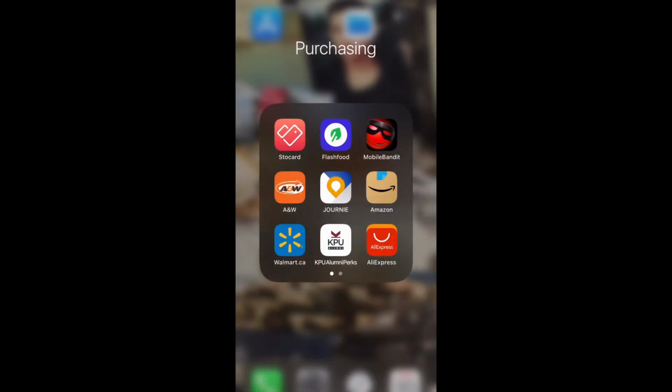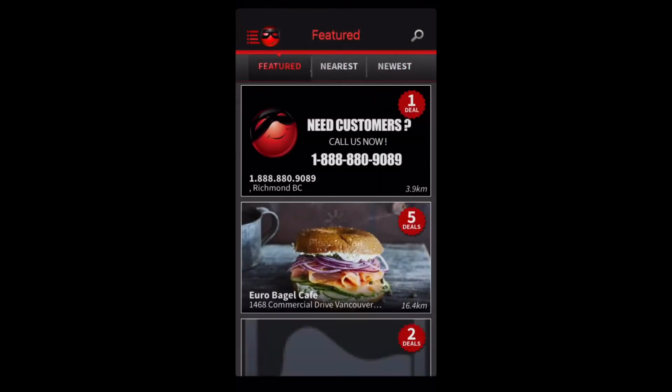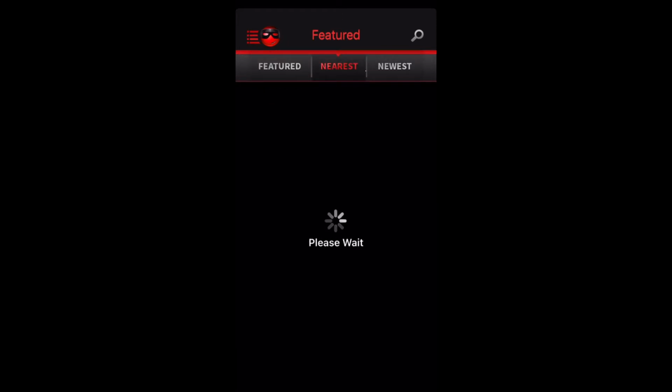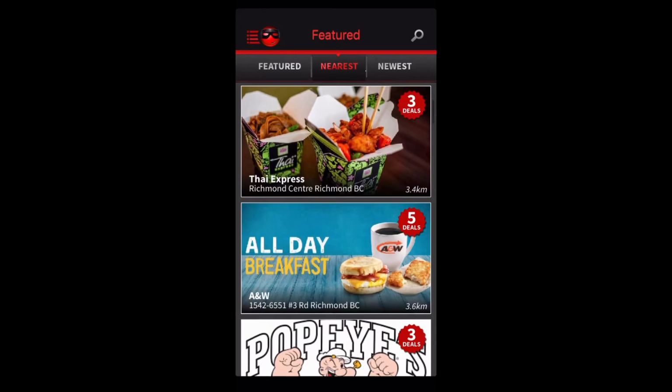Hey guys, so I'm still waiting for an order, and I thought I would take this opportunity to share with you an awesome app I like to use here in the Greater Vancouver area. It's called Mobile Bandit. On the top right here, click Mobile Bandit. I usually use this to find deals on lunch. So I can click on nearest and see what's around nearby. And yeah, I can look for deals.